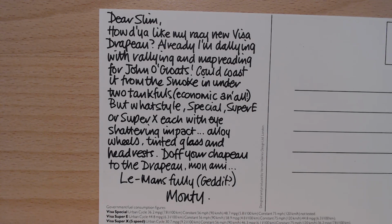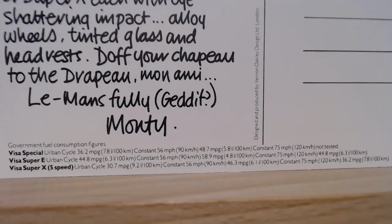But anyway, let's see if we can zoom in on them fuel figures. So like I say, 3 versions. The Special looks like that's doing a constant 56, it's getting 48.7. The Super E constant 56 is getting 58.9, and the Super X 5-speed constant 56 is getting 46.3. So all pretty economical, although surprising how big a difference there is between those 3 models, really, isn't it? Super E is definitely the most economical one there. Anyway, let's have a look at the next Special Edition.